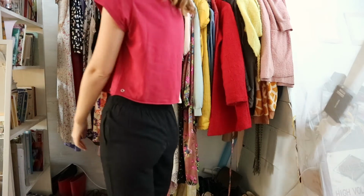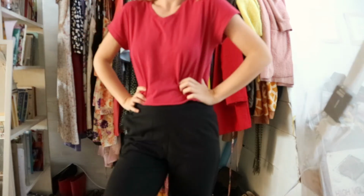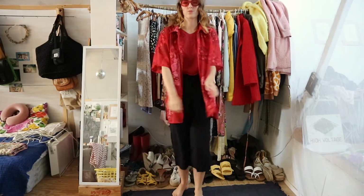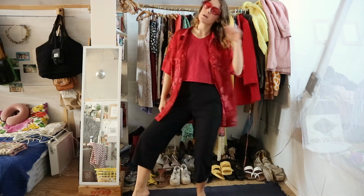This little tee is also nice and simple. I like a little crop, super cheap. I think it was like 10 bucks, 10 rand, for all the internationals. And these black pants also thrifted. So nice, so comfortable, very nice to wear with anything.